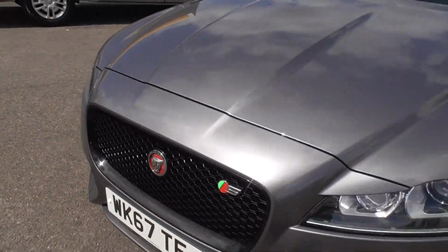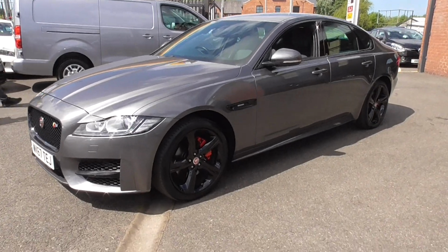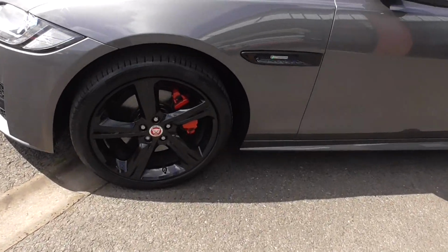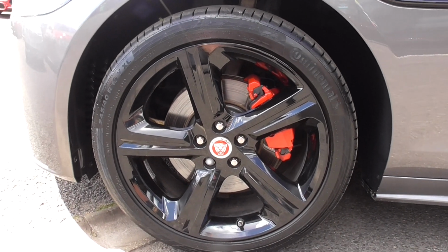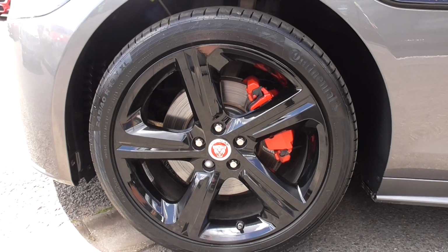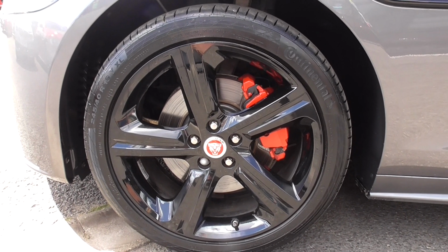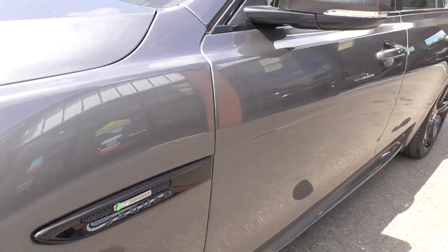Now this car's got front and rear parking sensors, which is an option, and again all the wheels are in outstanding superb condition. When we take it into detailing in the workshop, before you collect it, they will be removed, they'll be washed inside and out, polished, so they look like they're brand new wheels. Again, power vents both sides, superb.